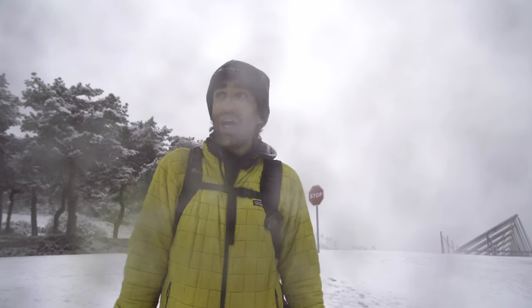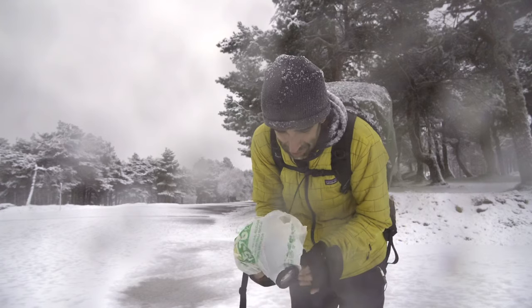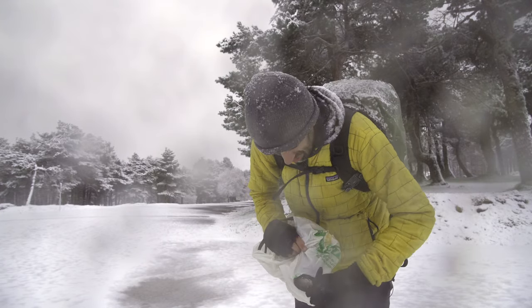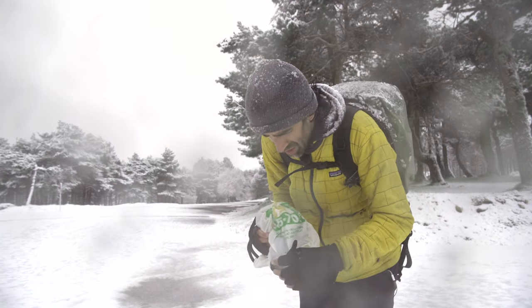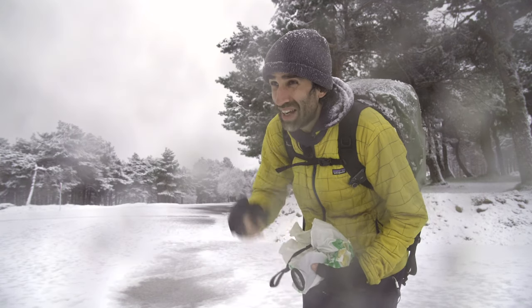Looks like it's snowing harder now. This is pretty awesome. Let's keep going and let's look for more images. Switching lenses is a risky move in these conditions, so that's why I use zoom lenses. This is my 28-200, so that should work for most of my shots.